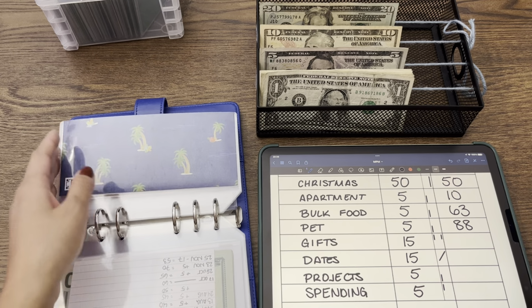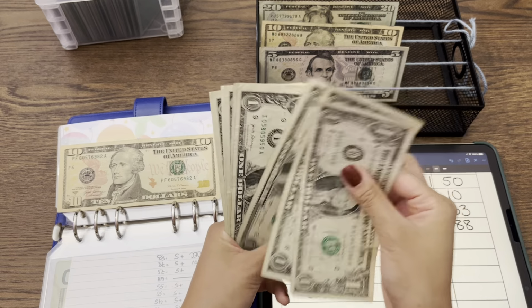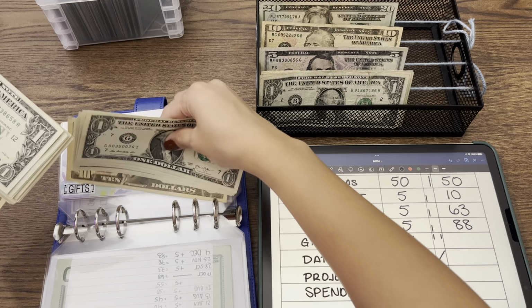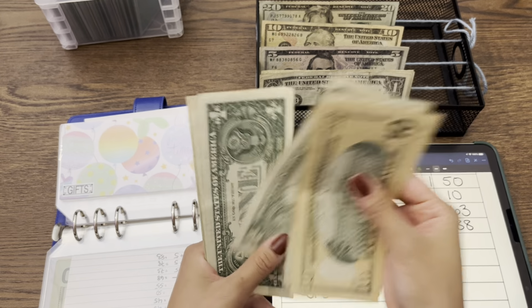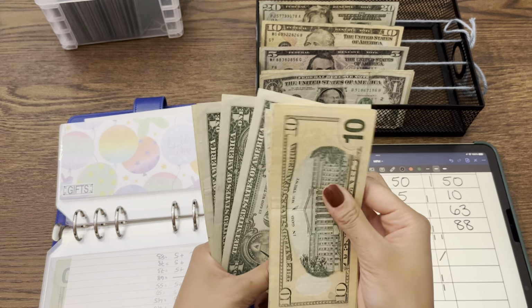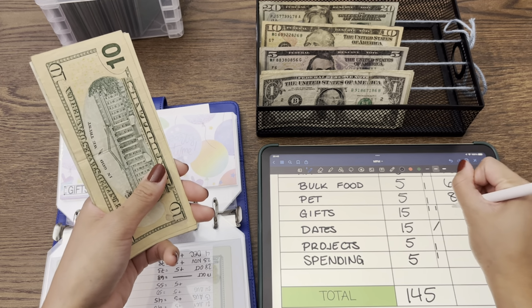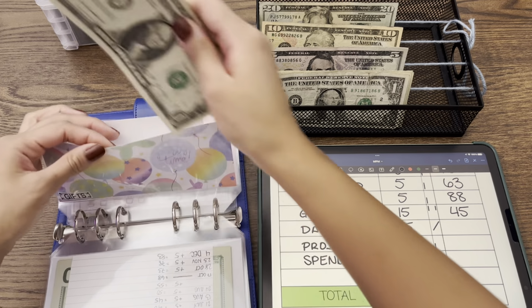Very exciting. Gifts is getting 15 and 10 and 1, 2, 3, 4, 5. I think the back ones are nicer. Yes, I'm gonna put those in here. Okay, gifts has 10, 20, 30, 31, 2, 3, 4, 5, 6, 7, 8, 9, 40, 41, 2, 3, 4, and $45 in gifts. Like I said, this is going to be my new priority after Christmas. So 45 is good to start with.